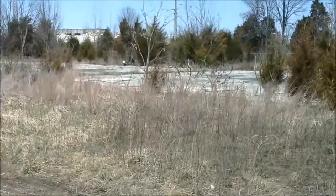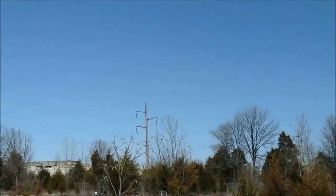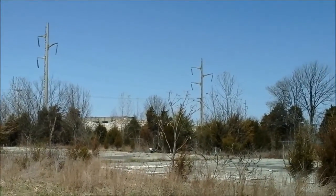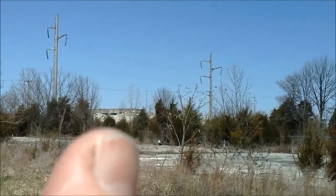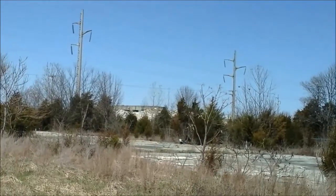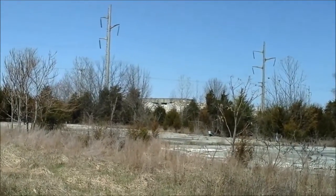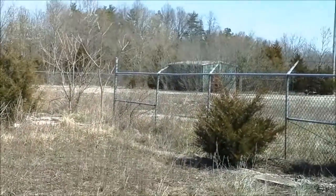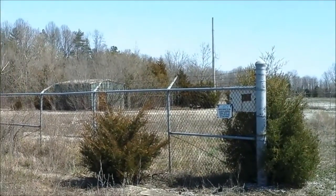There is part of the concrete. It's the concrete tower, the concrete building right there. And there's an old building right there that was actually part of the big cooling tower. And this was some kind of a little building, a guard shack or something, sitting over in there.